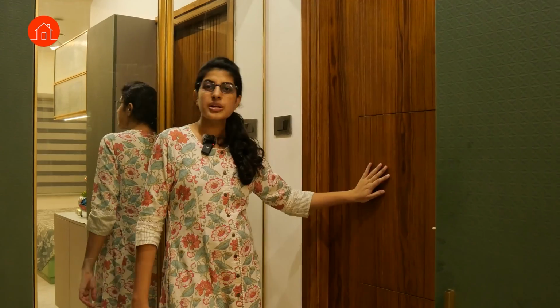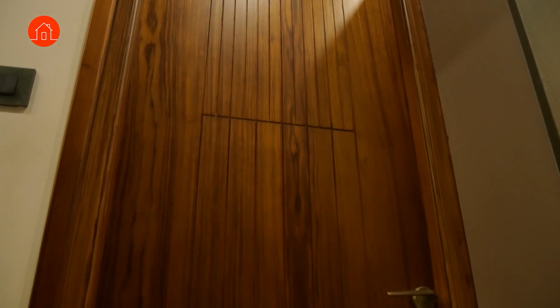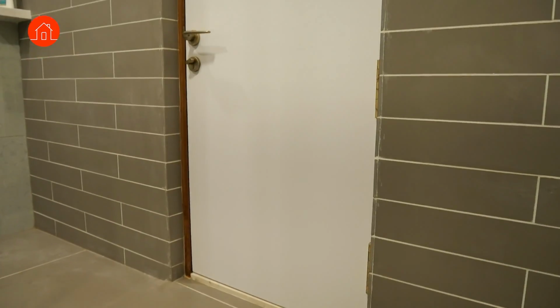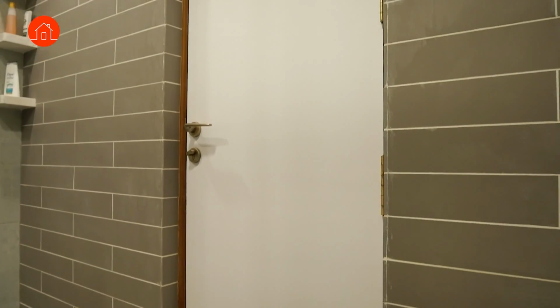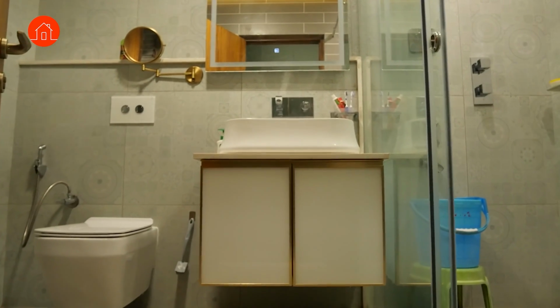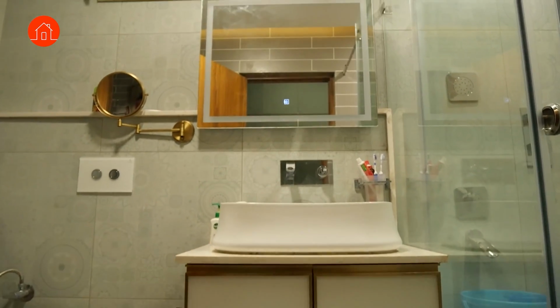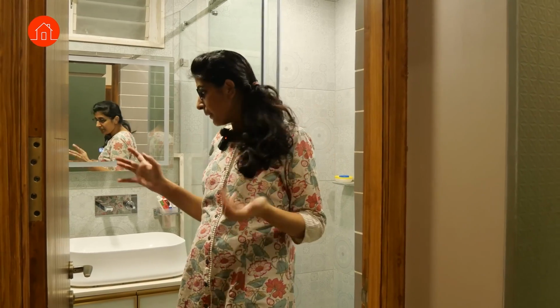The outer finish again is a veneer with the striped lines, lower lines that we have, and the inner back of the door is again your PVC laminate here. So here in this bathroom, this is the master bathroom, we have a grey palette with white. We've used white mandala tiles all across and your grey tiles in the form of brick pattern on one of the walls as a highlighting element.